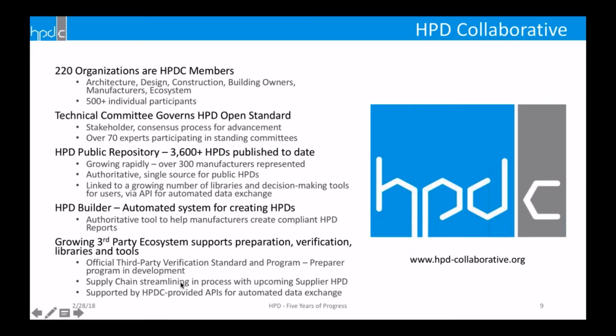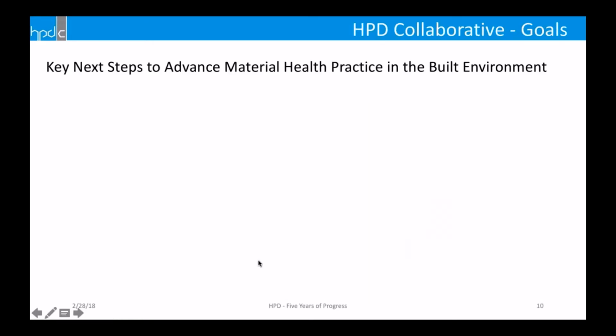And then our supply chain tools are coming along. This will be something, if you're interested, that we will be talking about a lot more within the HPDC and launching later this year to be used with HPDs. And then automated data exchange is really important.